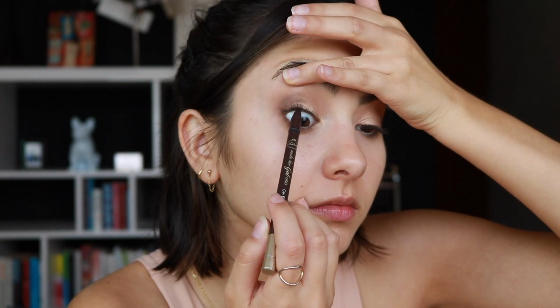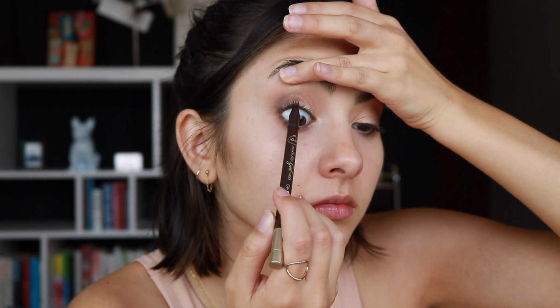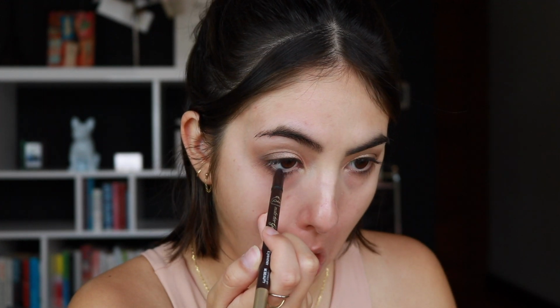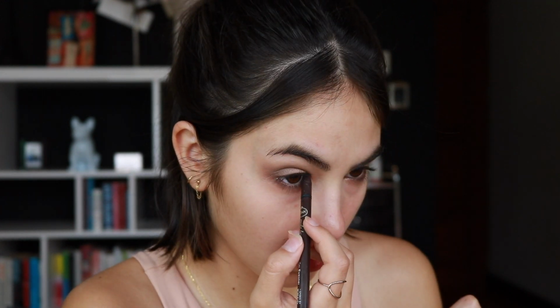Okay, now I'm gonna go in with liner. This is also a full process. It's not just, you know, adding a wing and we're done. So I'm gonna start off with some brown liner on my waterline and my tight line. Also going to be adding the little wing on the inside so that our look can look even more elongated.